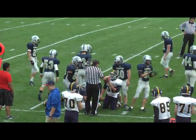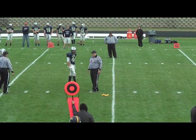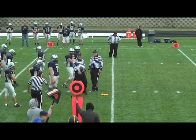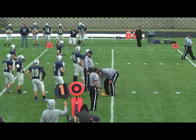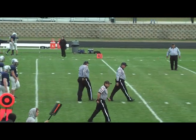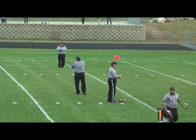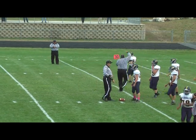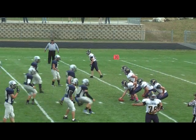And it looks like around 7. We have a flag. Something with the hand to the face, I believe. So it's now a first and 20.